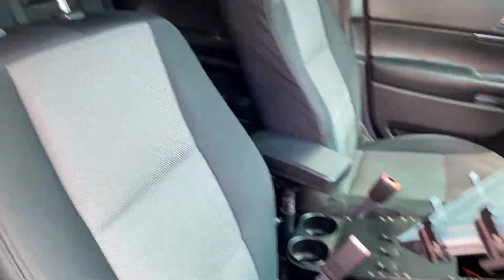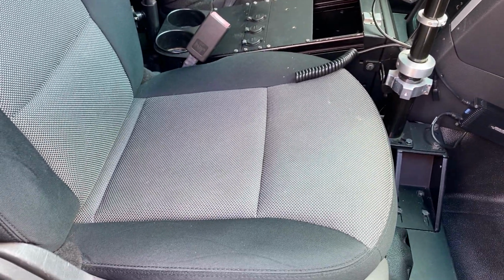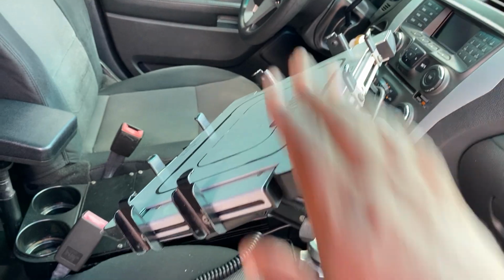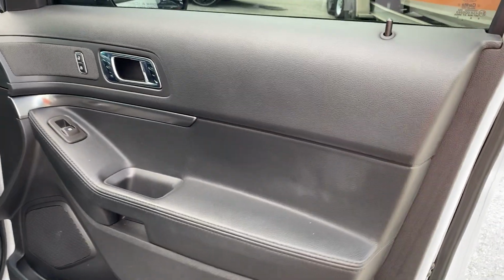Passenger seat. Looks brand new. I don't see anything to nitpick there. That seat looks fantastic. And of course you can see the other side of the laptop stand here. Passenger side door panel.